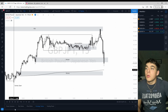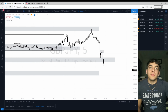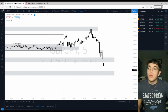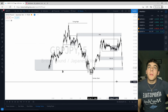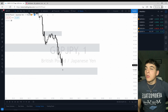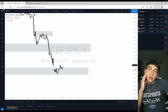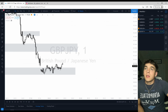So if we go ahead and press play, let's go down to the 5 minute time frame, and we would basically just be watching price throughout this area. Now you can see that we begin to trade down here. I'm going to go down to the 1 minute time frame right now, and I'm basically just going to be watching price around this area, looking for patterns that I typically like to trade.